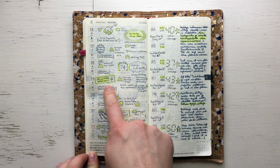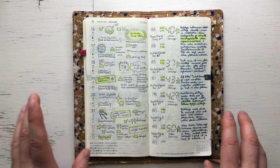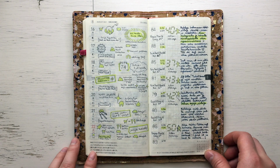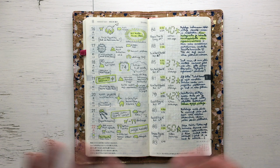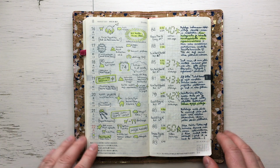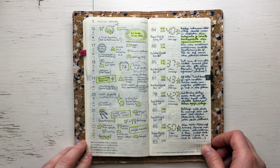Here was an important day. I started my decluttering, my never-ending decluttering. I'm slowly getting there, but it takes too many years. But I can't do so much at once.